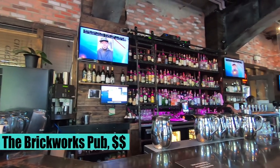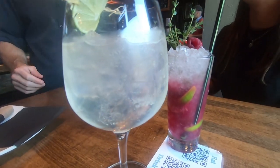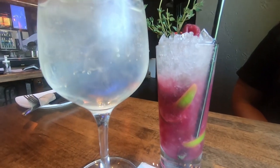Our first restaurant is the Brickworks Pub. This place is definitely a hidden gem with a huge selection of beers, wine, and gin. Their menu is very well thought out and features high quality pub dishes.